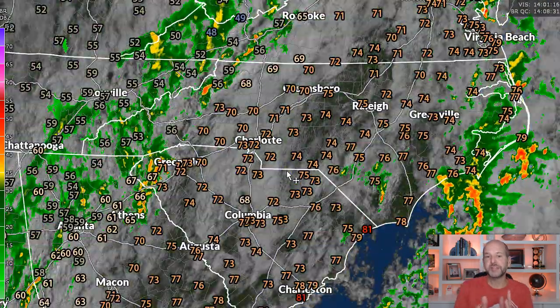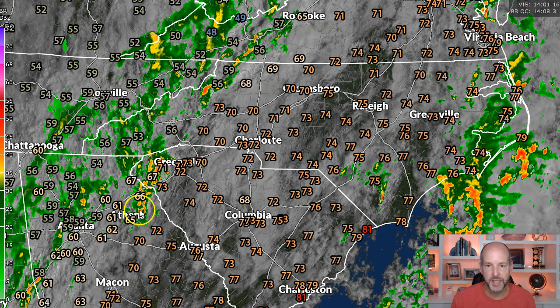But it's kind of a race to see how quickly this line can come together. You can kind of see it trying to form right here. And as this pushes to the east, it will tap into some heat and humidity that's going to try to develop this afternoon and cause some strong storms.